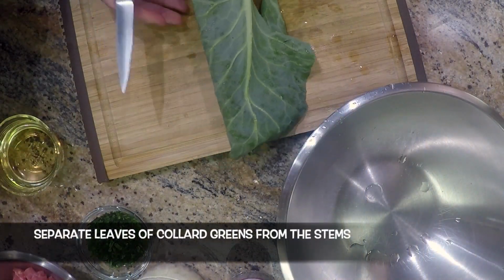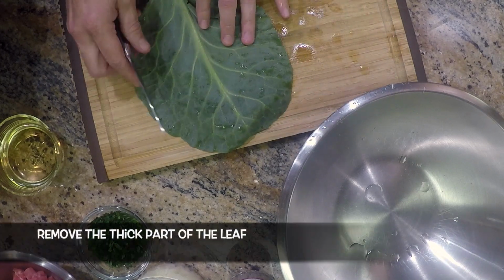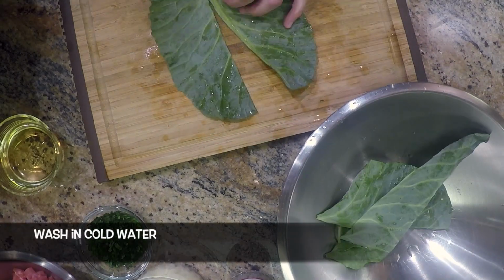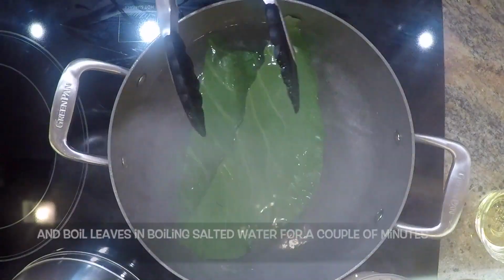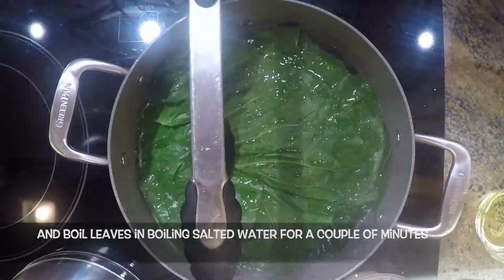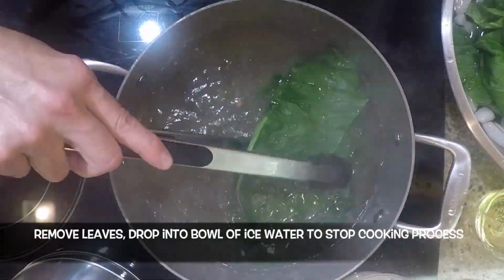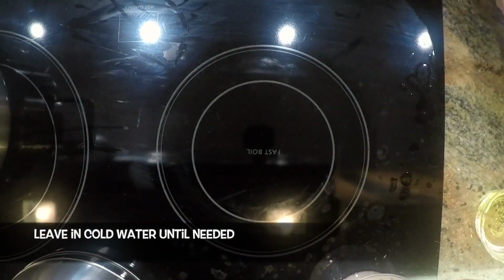First, separate the leaves of the collard greens from the stems. Then remove the thick part of the leaf. Wash the leaves in cold water. Then set a pot of salted water to boil, and boil the leaves in the boiling salted water for a couple of minutes. Remove the leaves and drop them into a bowl of ice water to stop the cooking process. Leave in the cold water until needed.